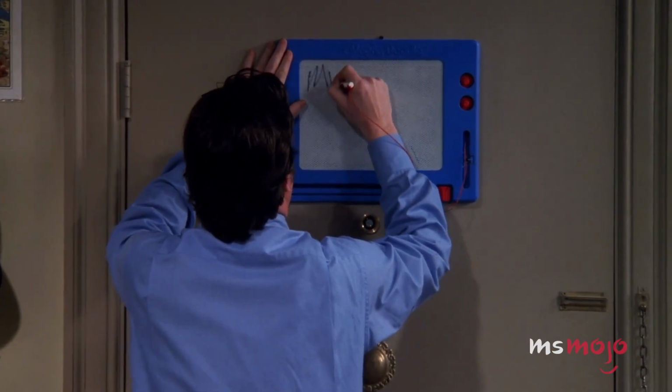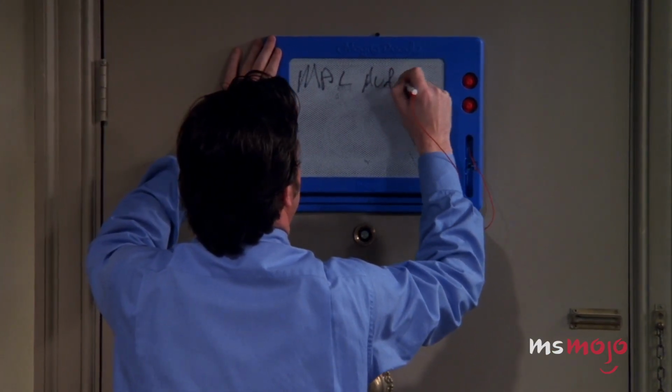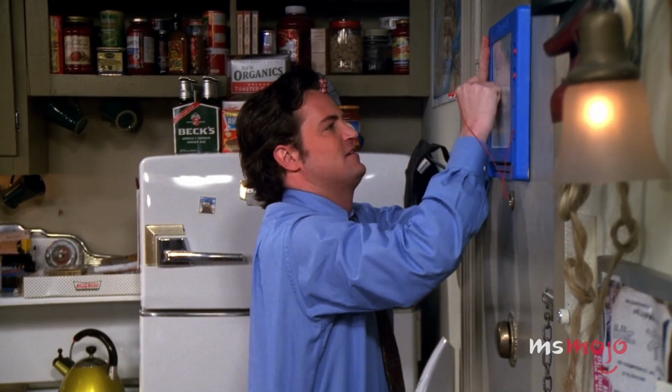The reported numbers vary, but it's probably between 88 and 100 total doodles throughout the run of the show.